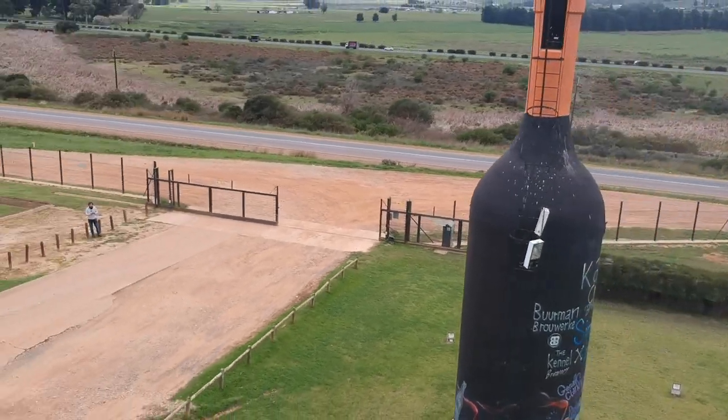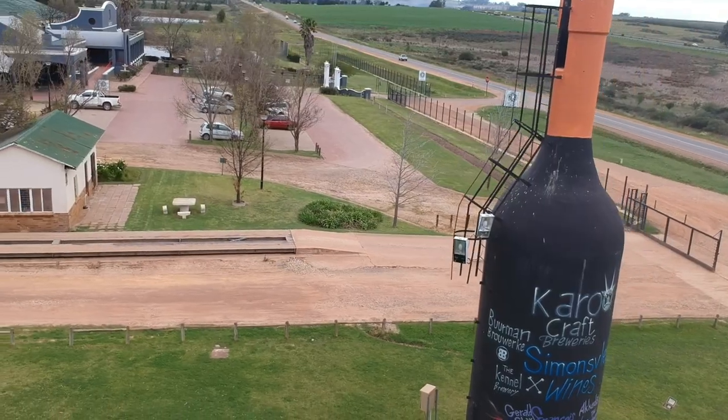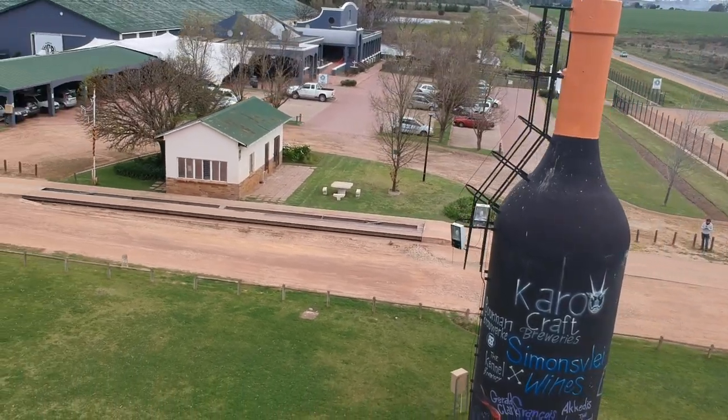On the premises of Simonsberg. Simonsberg is the place that many people know as the place with a big bottle of wine. This is Simonsberg. That's the red bottle of wine, the big bottle of wine. And on this premises, the reason I'm here is because I want to mix it up. I want to change all the wine for something else. Something else I am very passionate about, and that is beer.